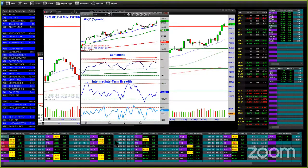So now part of the plan was transports make new all-time highs. Already done that. Dow makes new all-time highs. Done that. Market internals reach extremes. Not there yet. But even if we get some kind of a corrective day today, right, could be next week.